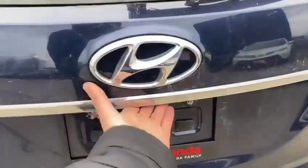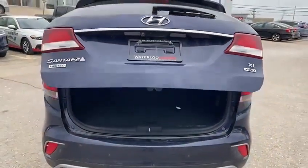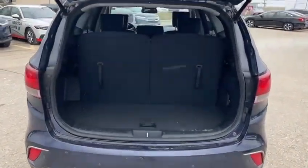As we open up the power lift tailgate, you're going to notice the amount of cargo space that we have with the seats folded up. However, if you don't need the extra seating in the very back, you can very easily put the seats down to give you extra cargo space.